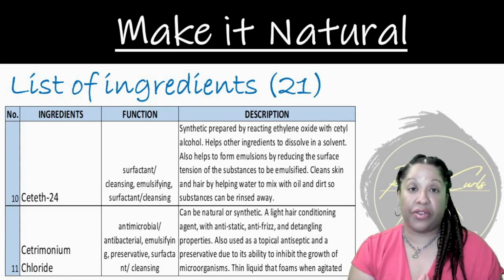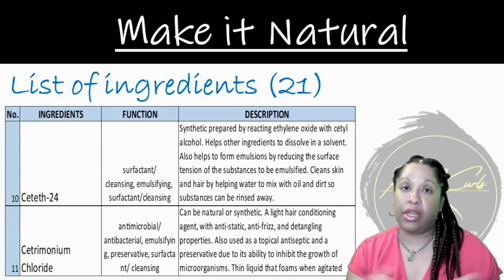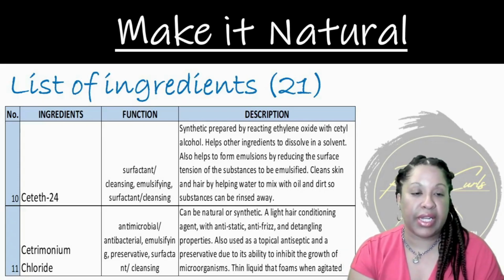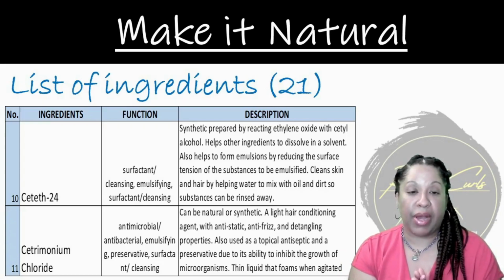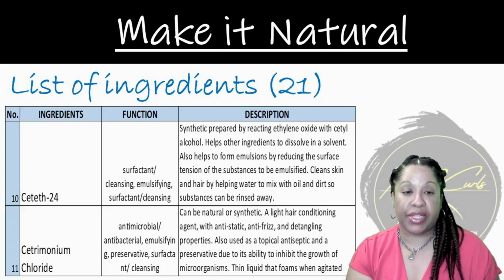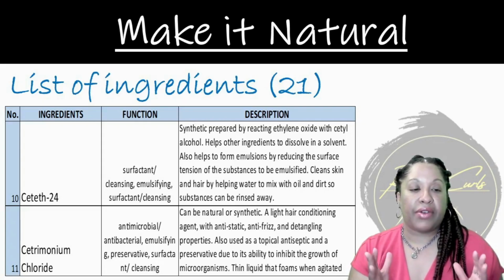Number 10, Ceteareth-24. This ingredient is a surfactant, so it's cleansing. Emulsifying, again, brings water and oil together to mix and be stable. Oh, I put that down there twice. That's an accident. So we know it's a surfactant and it's an emulsifier. Description: it's synthetic, prepared by reacting ethylene oxide to cetyl alcohol. So it's like a chemical reaction that has to take place to create this ingredient. Helps other ingredients to dissolve in a solvent. Also helps to form emulsions by reducing the surface tension of the surfaces to be emulsified. Cleans skin and hair by helping water to mix with oil and dirt so substances can be rinsed away. So that's interesting.